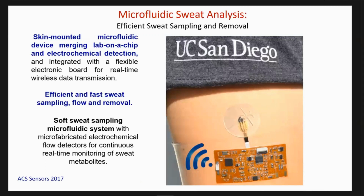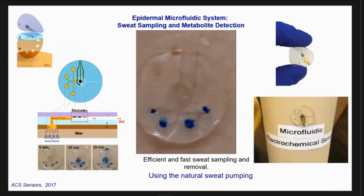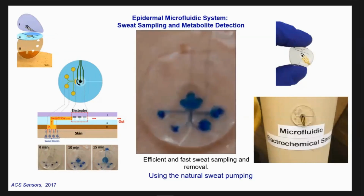We also use sweat fluidics to guide the sweat over the sensor. We have 4 inlets. Let's say during exercise, they're pushing sweat over the detector with glucose oxidase or lactate oxidase, wireless electronics. So the sweat is flowing continuously and removed from the exit. You can see the video with the dye. The sweat is pushing the dye. We remove the sensor. You can see in 10 minutes, it's flowing completely. And then you're covering the electrode surface and you see the profile of the sweat.